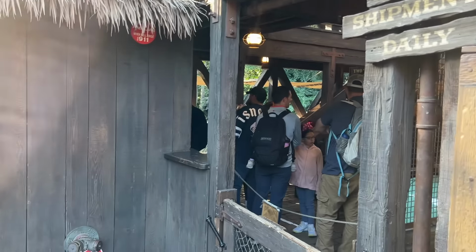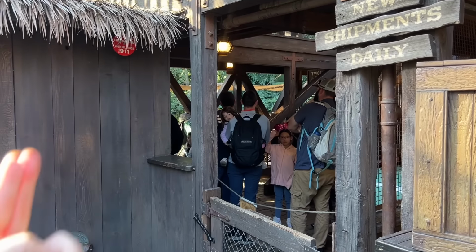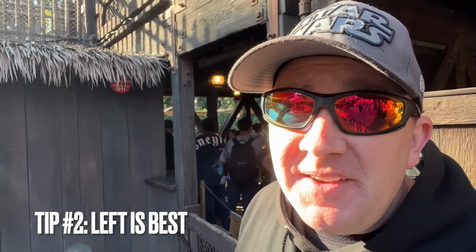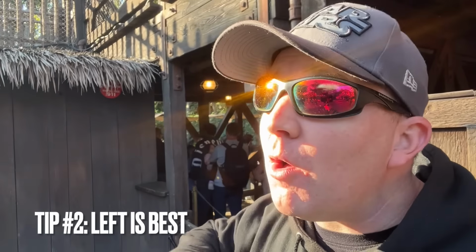Now, we're not gonna get too close over here, but right here is where the line splits. And there's a left-hand side and a right-hand side. Whenever you get past the stairs, you'll be able to choose one or the other. And our first major tip for this video is that left is best. Generally speaking, throughout all the rides in the park, you want to choose the left-hand line whenever you're given a choice between left or right side. Regardless of what ride you are in, just remember, left is best.